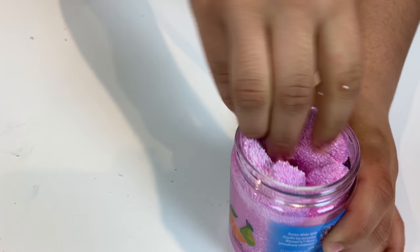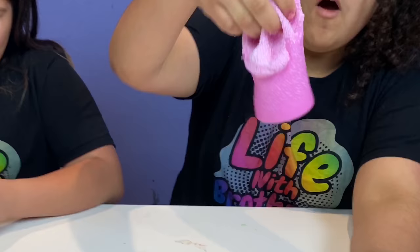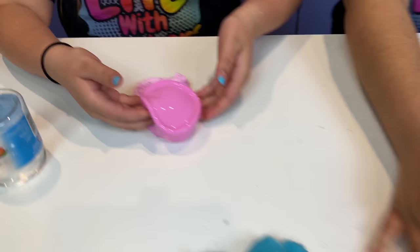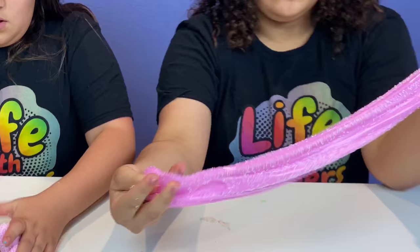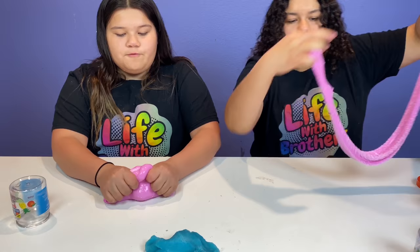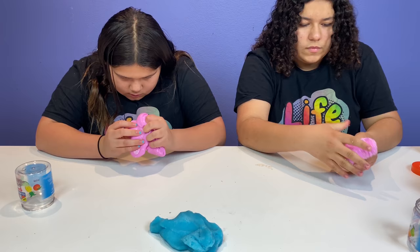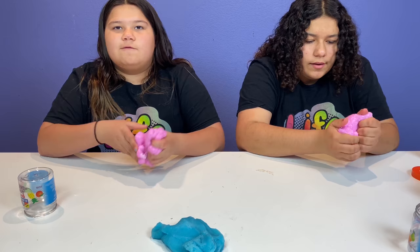Okay, let's take that out. So glossy. Yeah, look at this, guys. Look at it. So glossy. Okay, I'm gonna mix it up. Look how nice it looks when you stretch it. I love how the foam beads are at the top, because then you get to mix it in yourself. I love how they're so tiny too. It's so cool that we got to mix in the tiny foam beads ourselves.